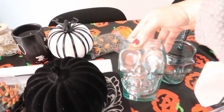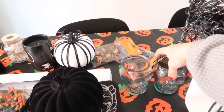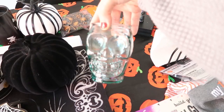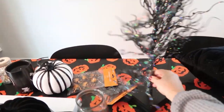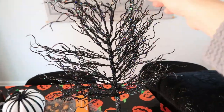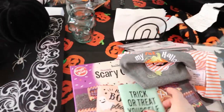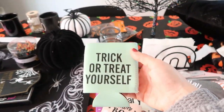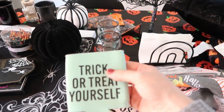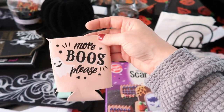That was cute. And then these I actually already had. I can't remember where I found them, I think from the dollar store last year, but I thought they were really cool for this year for the bar area. And then I got this super cute tree from Home Goods. It actually lights up, so I'm gonna use that. I love the sparkles on it. Yeah, that's from Home Goods. And then I got these ones from the dollar section at Target, and I thought they were really cute, so I'm gonna put them somewhere in our bar.